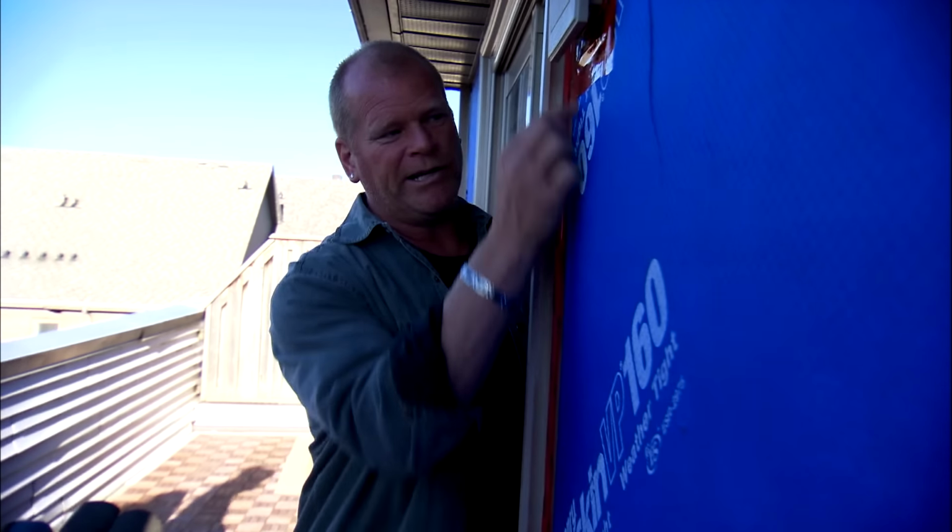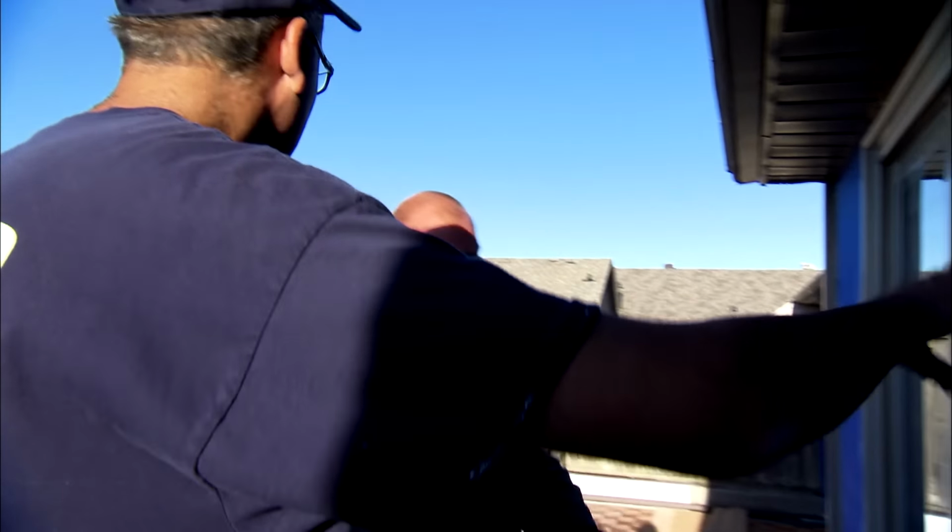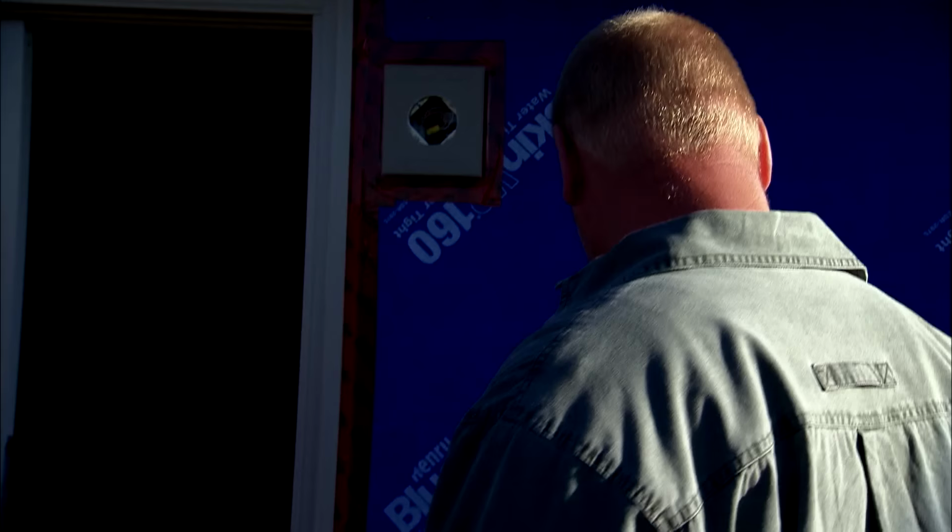Not just caulking. I mean, you got caulking in behind here, plus the tuck tape, like double penetration. And then Steve's got the blue screen and everything behind it. It's impossible for water to get inside. Very nice. I love this.